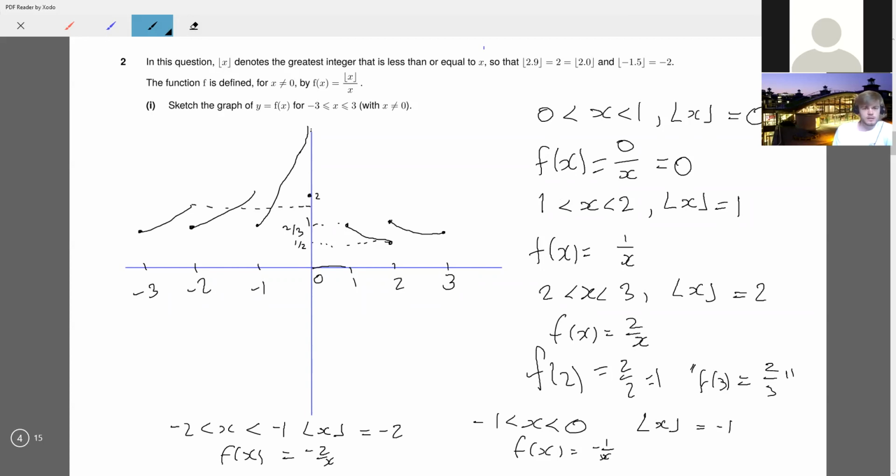Looks very similar, but evaluates to 3 over 2. Now, the only other thing to be careful about is what exactly is happening at these integer points. Well, if x is an integer, then we've already discussed that floor x is equal to x. So f(x) is just equal to x over x, which equals 1.